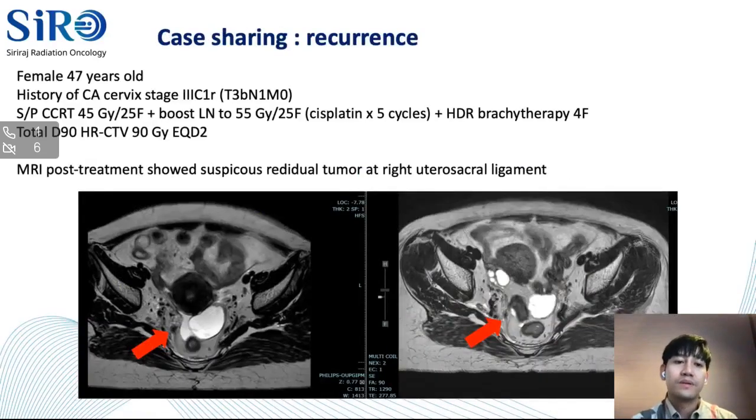The next example is a recurrence case. Here is a 47-year-old female with a history of cervical cancer, stage 3C1r, T3b N1 M0, and she received concurrent chemoradiation, 45 gray with a boost to the lymph node to 55 gray, with concurrent cisplatin for 5 cycles, and brachytherapy for 4 cycles with a total dose to D90 HR-CTV of 90 gray EQD2.